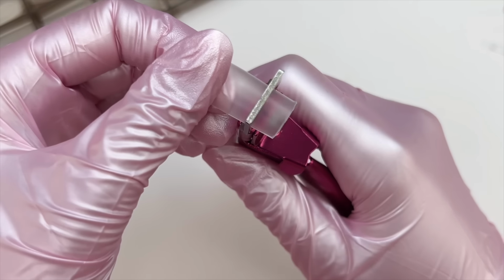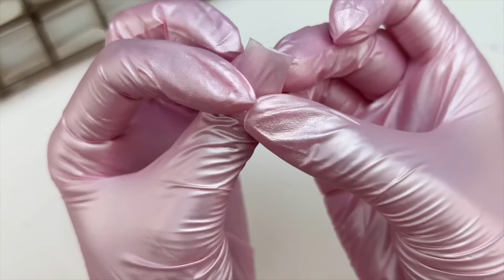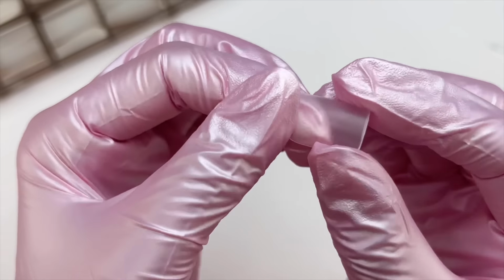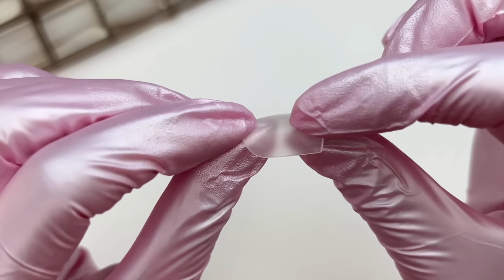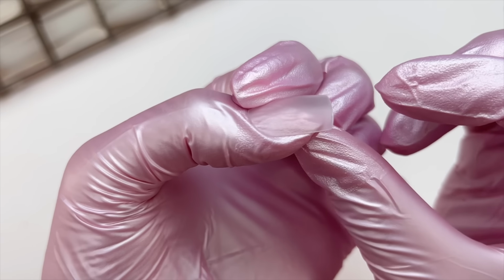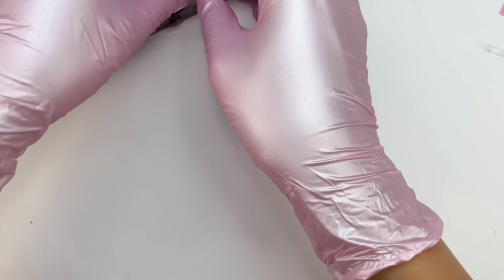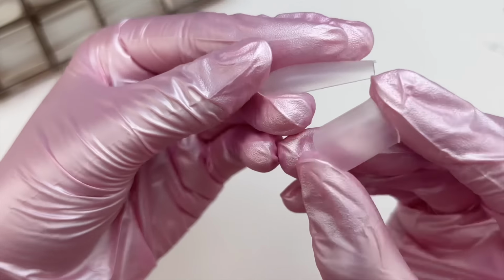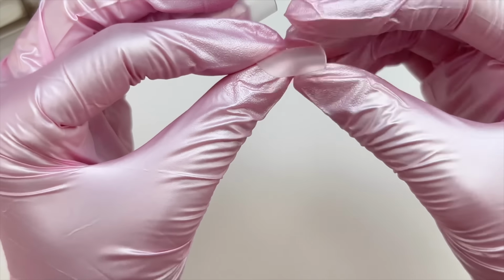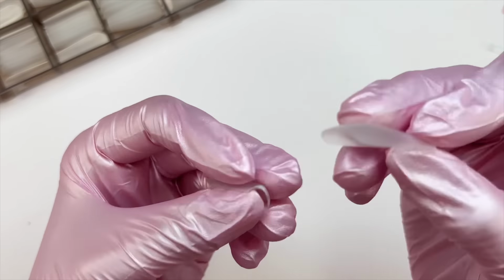Now let's go a lot shorter and see what it looks like. So here is that nail, and you can see now that it is much thicker at the free edge, because I was starting to clip into the apex area of the nail. And honestly, if I were to apply this like this, it does look a little bit funky, because these nails are intended to be a longer length. So if you're comparing the way they look, the apex on this nail is kind of wonky and it just looks thick because it is much shorter than the actual length of this nail, if that makes sense.